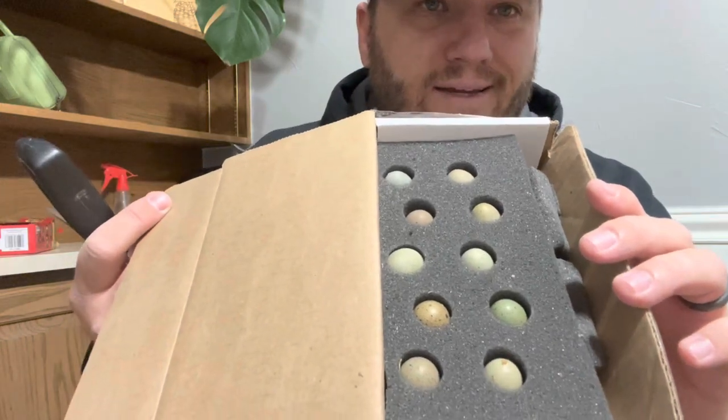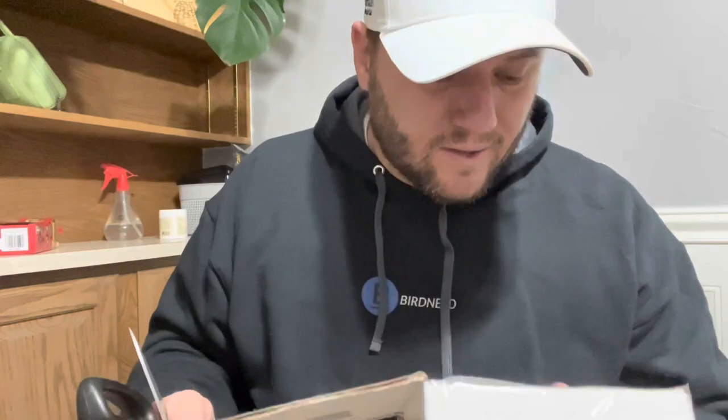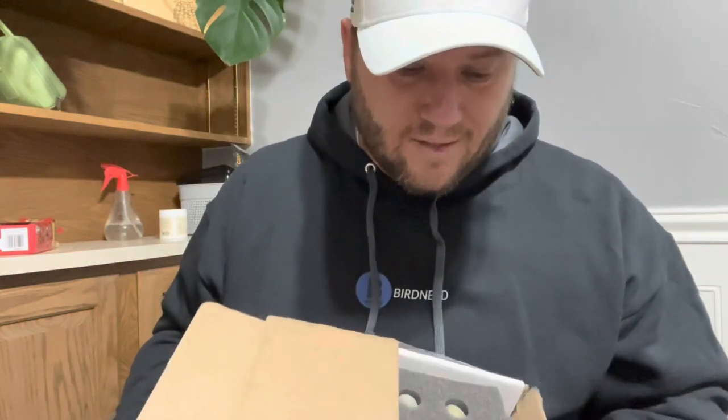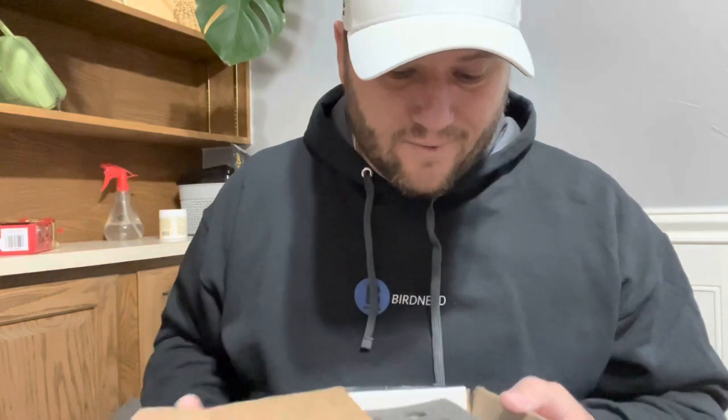So I'm excited, guys. It's been a long time since we've had some button quail. And I'm even more excited that we're working on the aviary so that we can have some button quail on the aviary ground and have some natural look there, which I think will be awesome. So, well, we'll get them pulled out and put into the incubator.